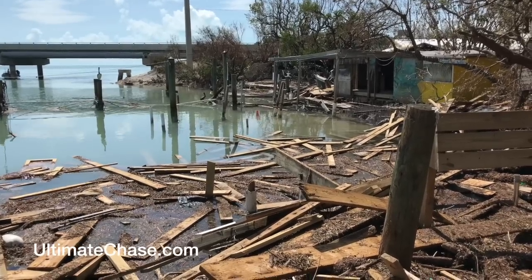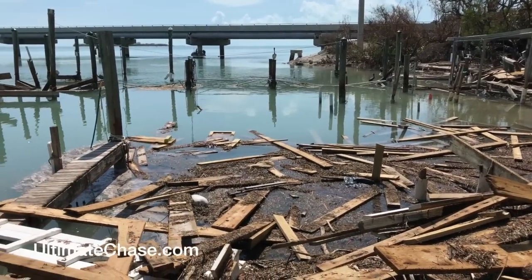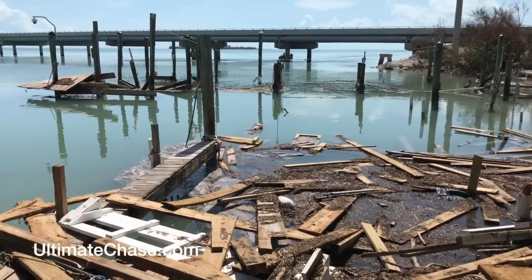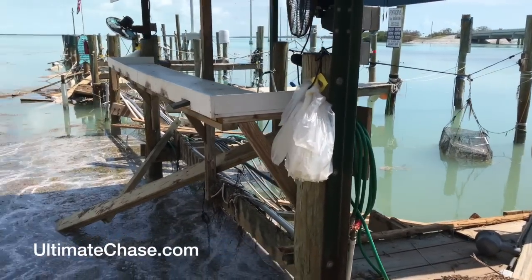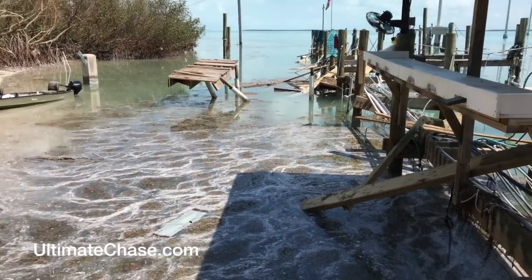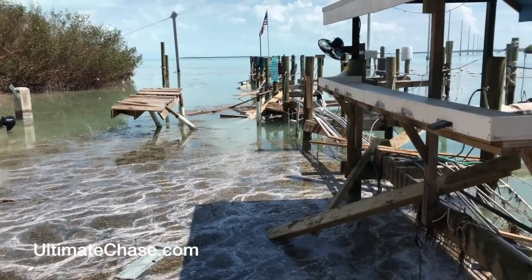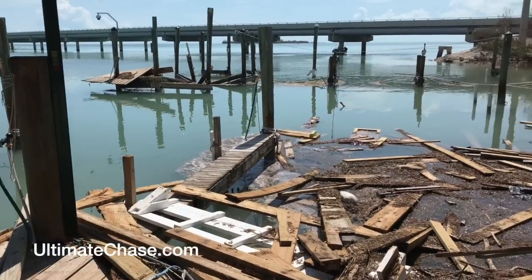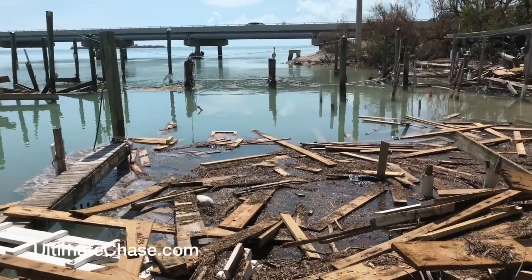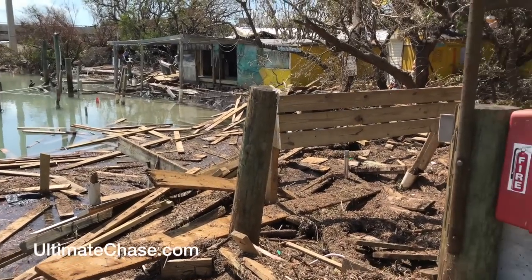So here we are at the famous Robbie's Marina that's known for feeding the tarpon, and this is what's left of the dock. Before, you could walk out on this dock and pay a fee, get some fish food, and feed the tarpon. But this dock is completely destroyed now. Storm surge came ripping through here, probably 6 feet or so, and just destroyed the dock.